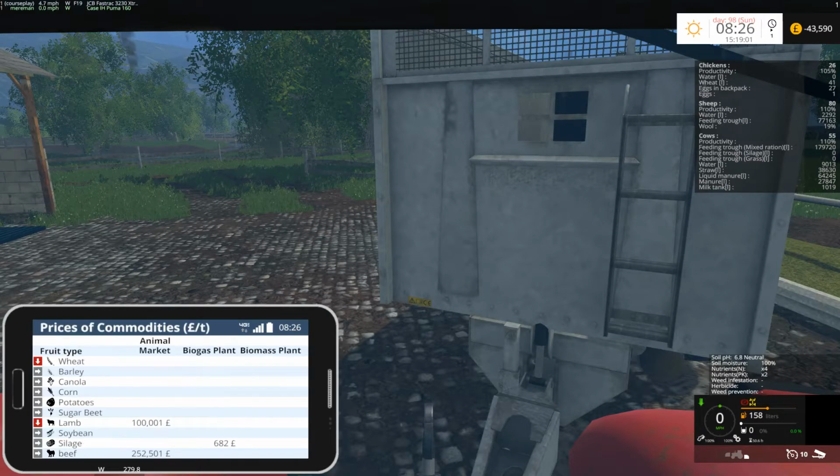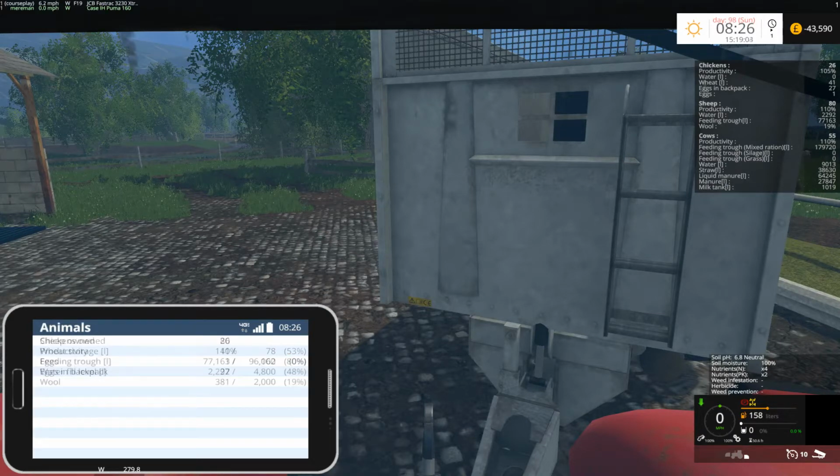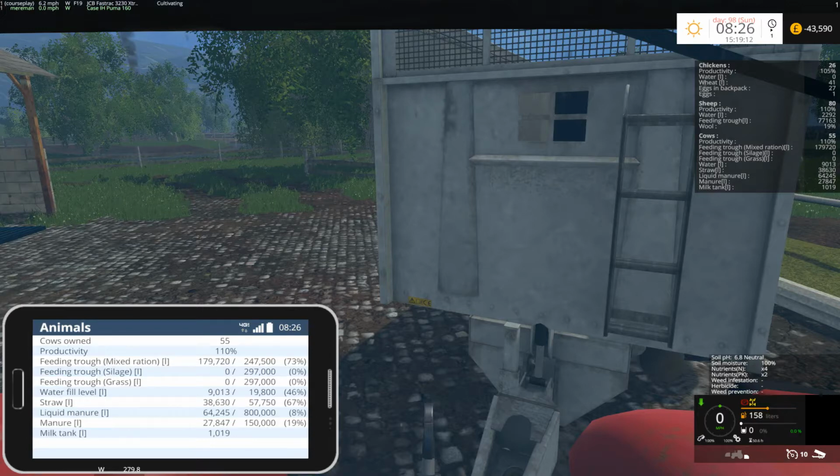Just a quick look. Animals, sheep. Oh, it's 80% for all that to do, but water, you see, is a bit low. Let's see what the cows like. Cows, well, they could do some more mixed ration, but I think they'll be alright today. Water's a bit low, straw's getting a bit low, but I haven't got any straw in stock at the moment.